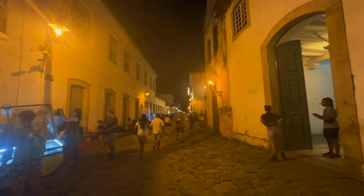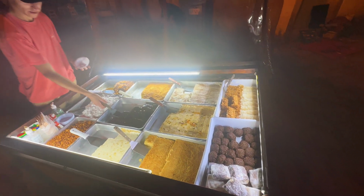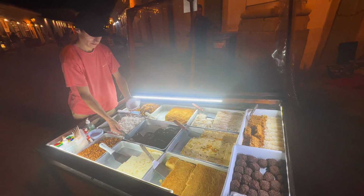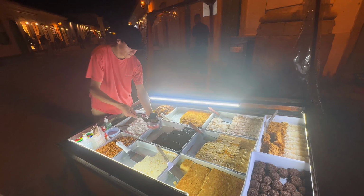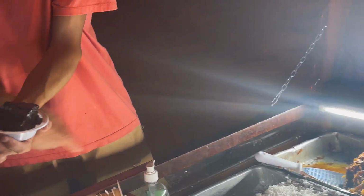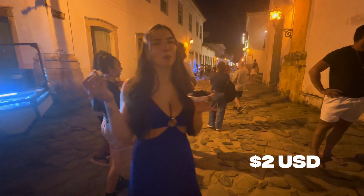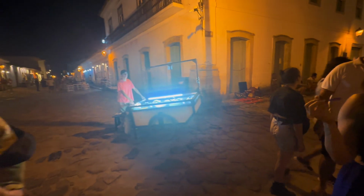After late lunch, I sauntered around the streets. My sweet tooth started to act up, so I had to get a dessert. And luckily, I ran into a doceiro, a typical street vendor from Paraty that sells desserts. I chose the chocolate cake. I bought it for 12 reais or $2. It was absolutely delicious.